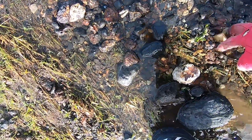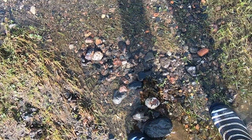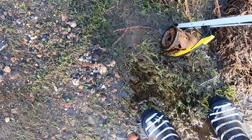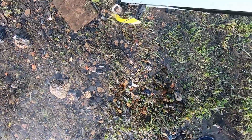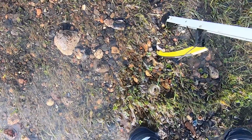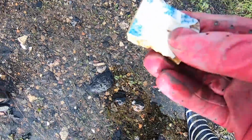Let's have a look what's in here. We've got this little piece of buff coloured tile. There's an oil filter out of a car. We've got the neck of a bottle. A little bit of white pottery there. Let's keep looking. More white. Is it plain or patterned? Oh look! Like turquoise bushes or something.